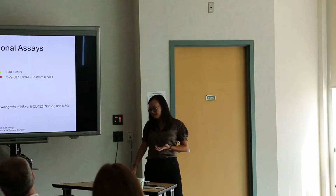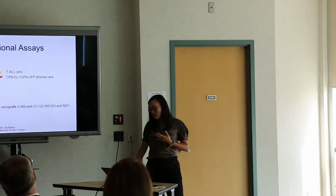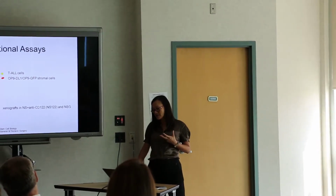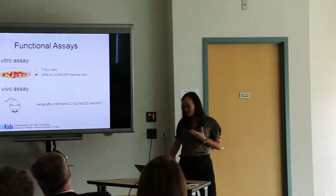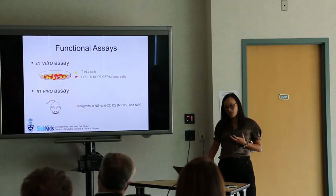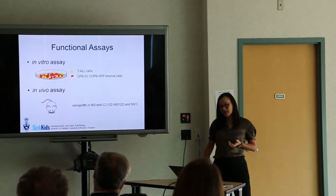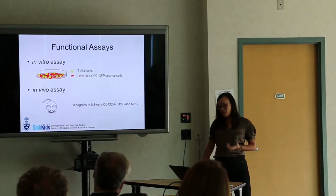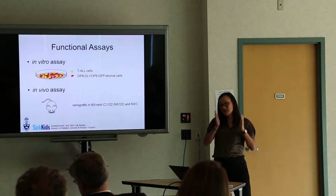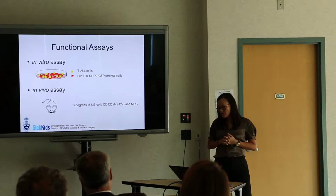And in Toronto, there is a group led by J.C. Zúñiga-Pflücker, who actually, in studying T-cell development, transfected the Notch ligand DL1 onto a bone marrow stromal line, OP9. And this OP9-DL1 stromal line has been very useful in studying the various stages of human T-cell development, mirroring as well as human T-cell development.